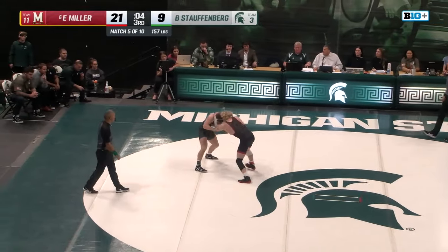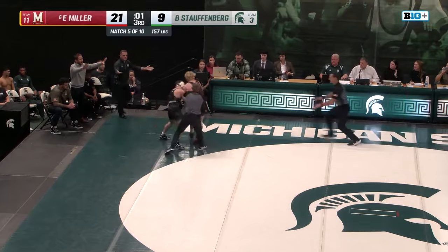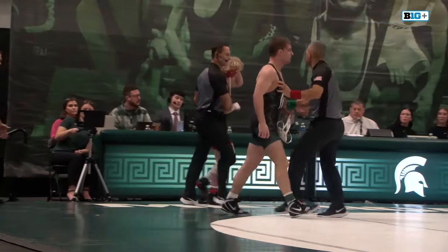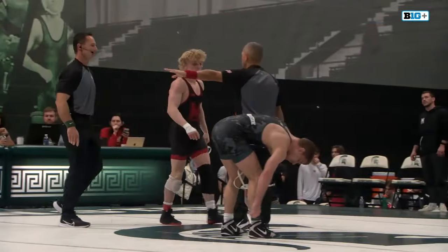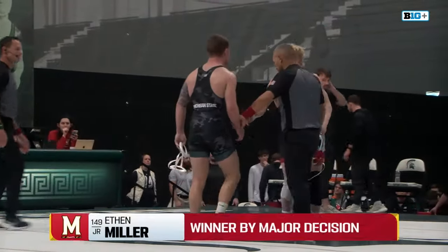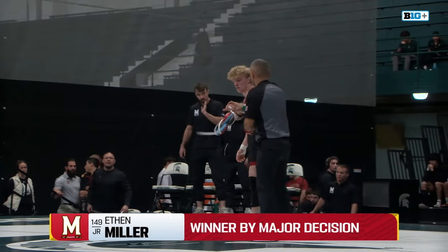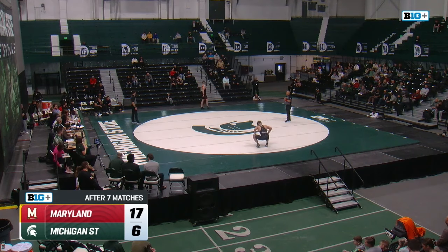Miller has 2 seconds to do so, and he will not get the technical fall. Still a major decision. So we have some extra activity here. Both will meet in the middle and shake hands on it. 4 points for the Terps. Ethan Miller, winner by major decision. 22-9.